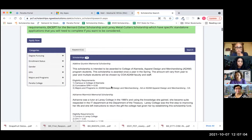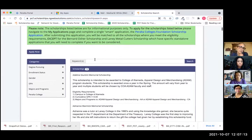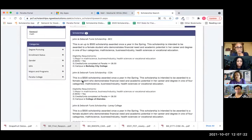Again, there's a list of 78 with their name, a brief description, and the eligibility requirements. There's a search feature. You can put in, say, math and see what comes up, where there's an emphasis on math, science. So the John and Deborah Tunis Scholarship comes up, and they have scholarships available for each of the campuses. So they separate them out.